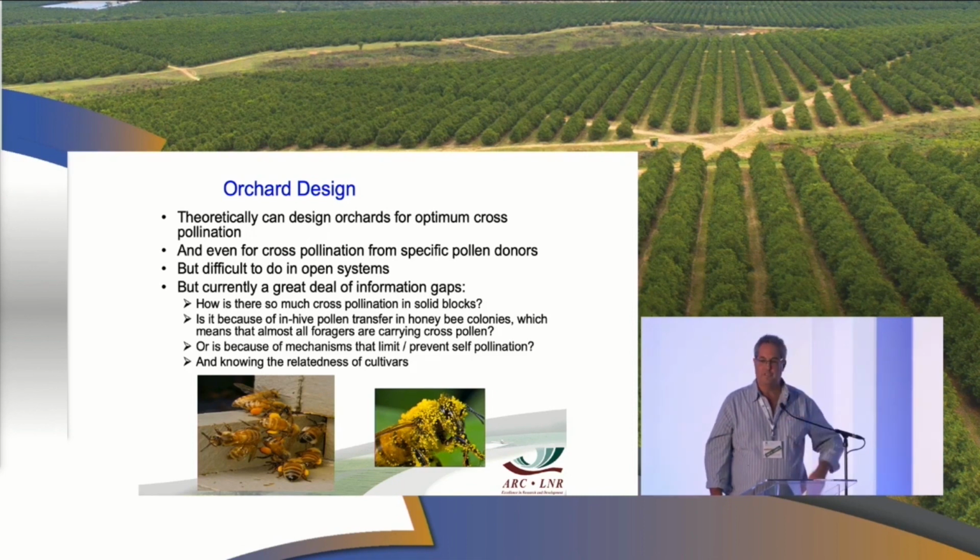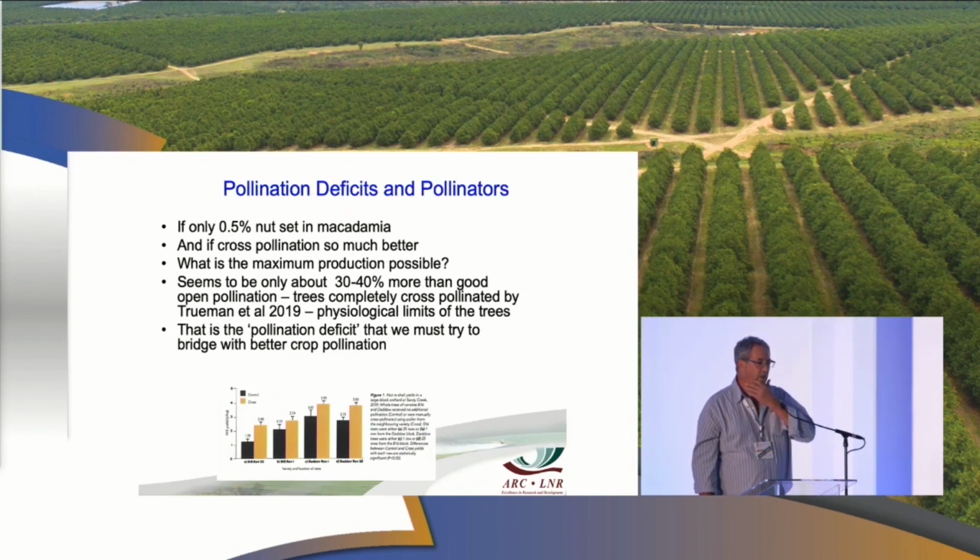And then also we just actually have to do a lot of work on why self-pollination in various cultivars is much less than in other cultivars, and that's all going to be something to do with pollen growth inhibitions and pollen inhibitions, which limit self-pollination. So all those types of information are needed, and then we'll be able to theoretically design your optimum orchard, delivering the nuts that you particularly want to deliver. Last comments.